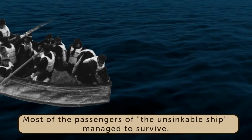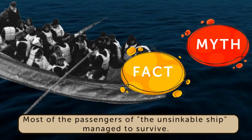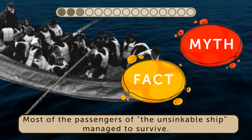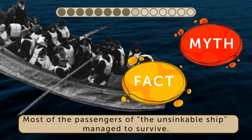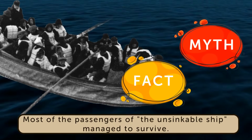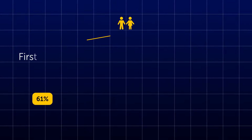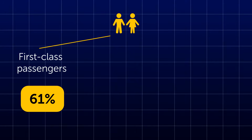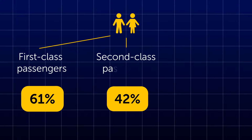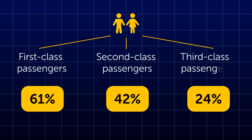Most of the passengers of the unsinkable ship managed to survive. True or false? Sadly, it's false. Only 37% of all the passengers actually survived the meeting with the Titanic. Around 61% of the first-class passengers, 42% of the second-class passengers, and 24% of the third-class passengers made it out alive.